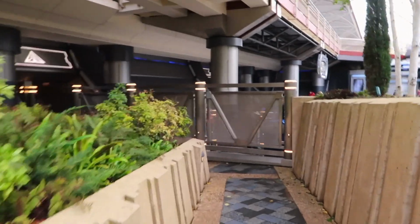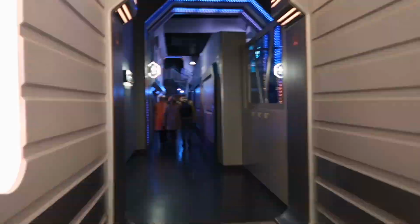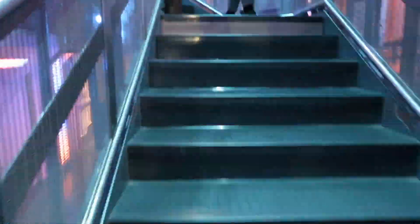Where we do have clips of us using the FastPass routes, I'll try and put them over the top. I don't think we've got them for everyone, but I do think we have footage of us using this Star Tours FastPass route. So we'd highly recommend, if you see a FastPass for Star Tours, definitely grab it. It's a good one.